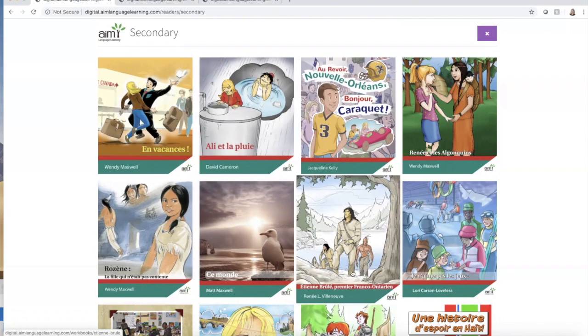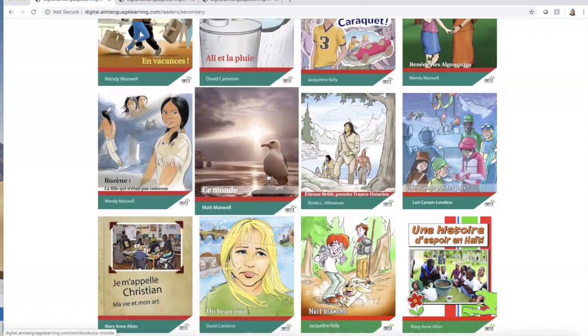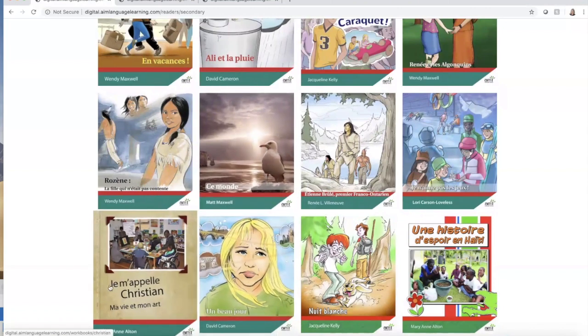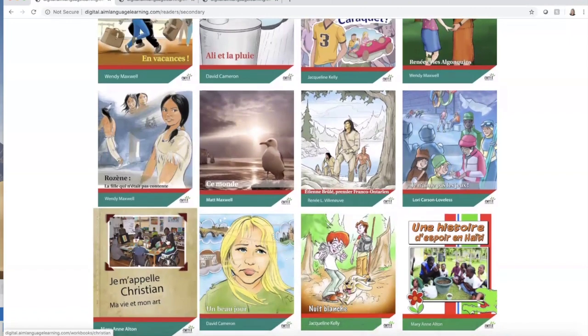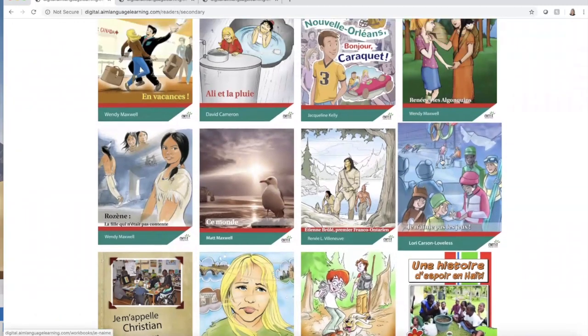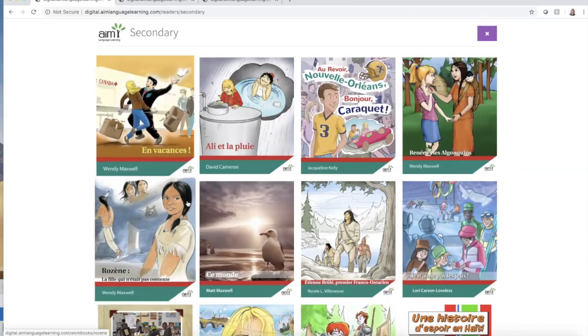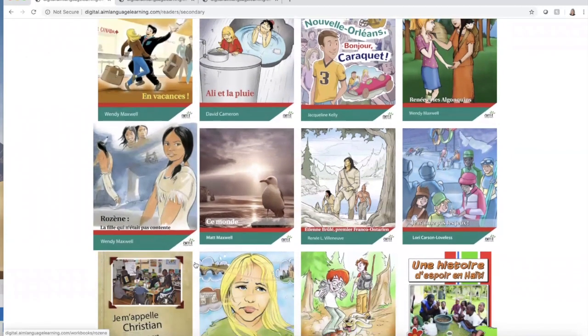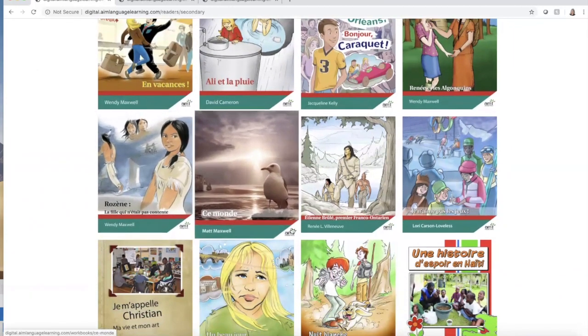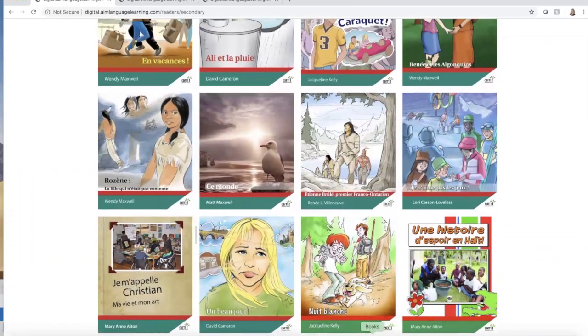We have themes like historical themes, Etienne Brûlé. We have environmental themes like Ce Monde. We have social themes such as Je m'appelle Christian, from a student from Haiti, and Une histoire d'espoir en Haïti. Again, the same, Je n'aime pas les jeux, based on les Olympiques. Traveling and mishaps during travels. Also readers from First Nations stories, and all kinds of different topics.